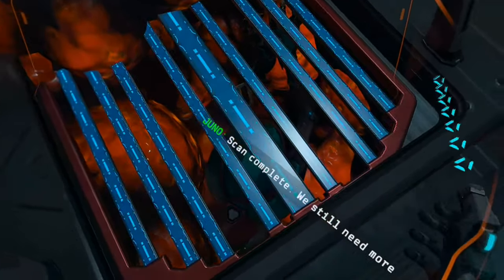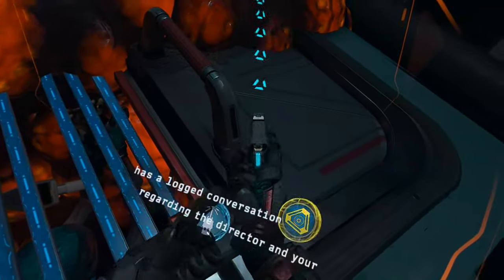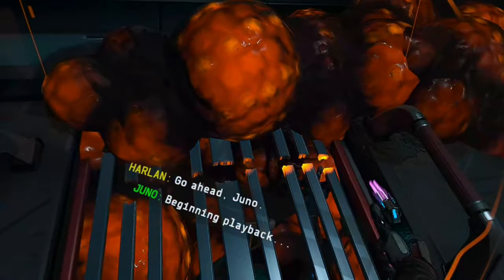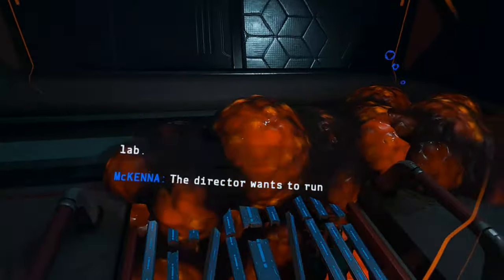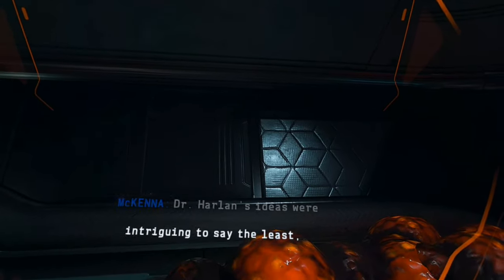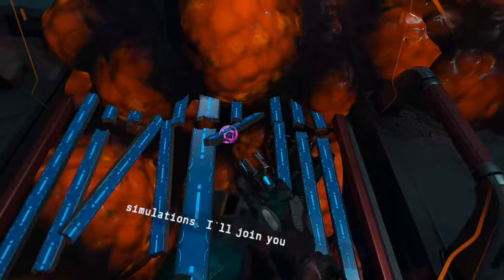Scan complete. We still need more data. Interesting. Doctor, this shell has a log conversation regarding the director and your research. Go ahead, Juno. Beginning playback. All right, Unit 5, back to the lab. The director wants to run those simulations again. Query, for what purpose? I'm not sure. Dr. Harlan's ideas were intriguing, to say the least, but, well, I suppose the director knows best. Go ahead and prep the simulations. I'll join you shortly. Acknowledge, Dr. McKenna.